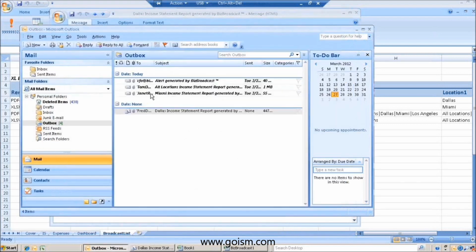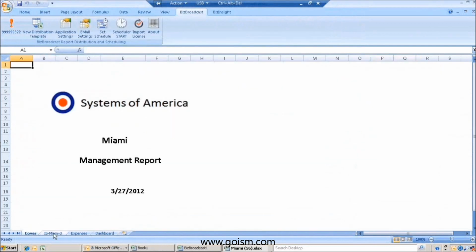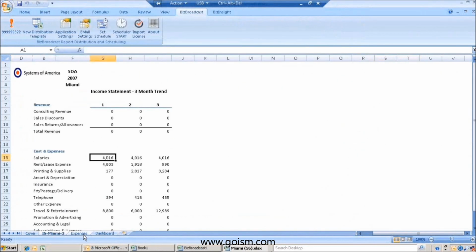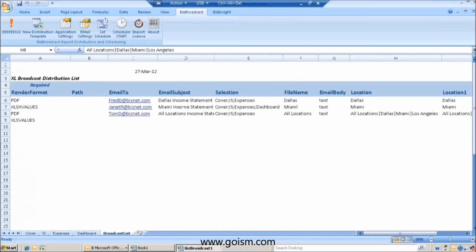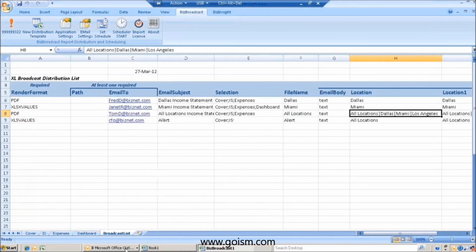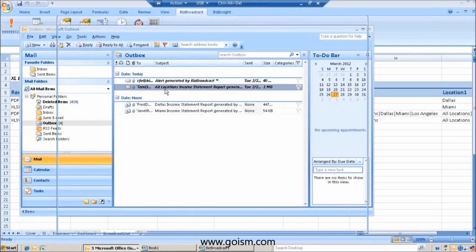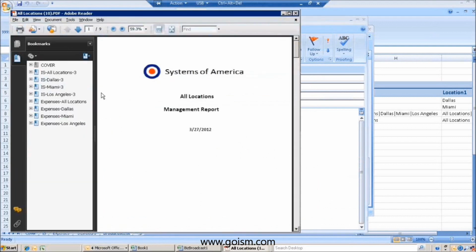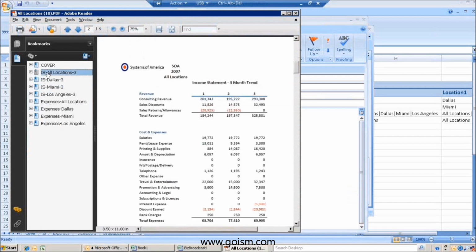If we look at Janet, she got the Excel spreadsheet in a values-only report, and she got the dashboard just for Miami. So here's her cover sheet, her values-only Excel reports, and her dashboard. And then lastly, Tom got the 4 parameters passed in a PDF. Now what's nice is, as you'll see here, for a big PDF, we bookmark the PDF, and make this a little bigger. And you can see what's on each page.